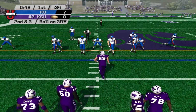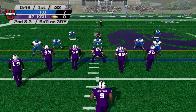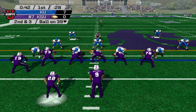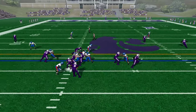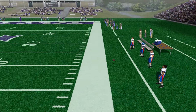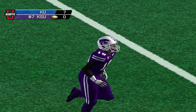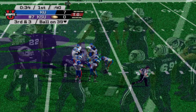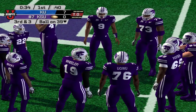It's second down and 3 to go. Ball on the 39. Play fake. Throws this one out to the right. It falls incomplete. He just had too much on that one, Coach. The quarterback put everything he had into that one. The problem, it was inaccurate.